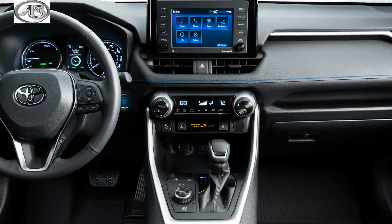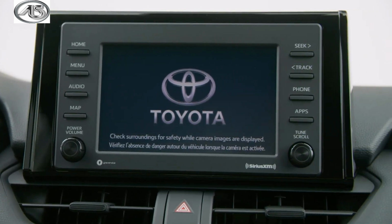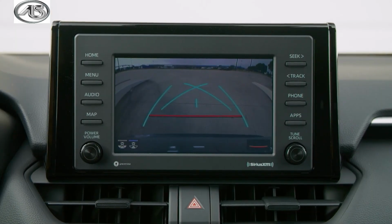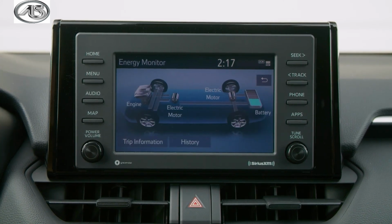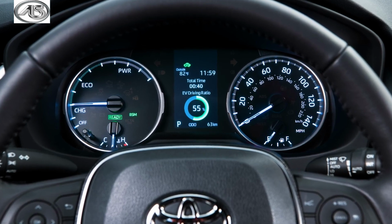The RAV4's interface has a mix of touchscreen and fixed buttons that are easy to learn without consulting the owner's manual. But even though the RAV4 is relatively new, the touchscreen's graphics look dated. The sound system works well enough, but it's nothing special. You do get standard Apple CarPlay and Android Auto smartphone integration. It's a good thing too, since Toyota's native Entune software remains clunky.